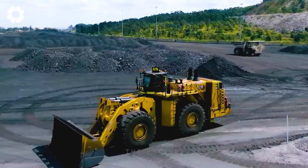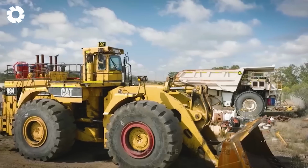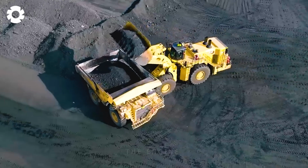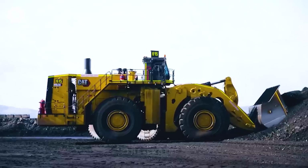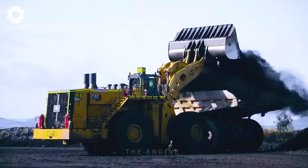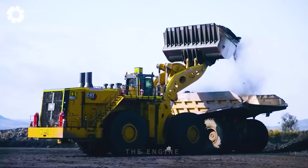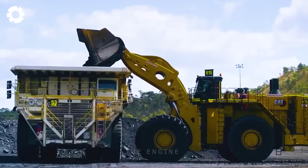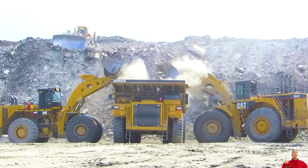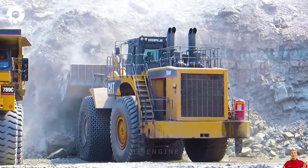The CAT 994K wheel loader has become an integral part of Batchfire Resources mining operations. Advanced capabilities and powerful performance optimize work efficiency and reduce wait times. Skilled miners are ready to challenge the capabilities of the machine, ensuring smooth and efficient mining operations. With the help of the Cat 994K wheel loader, Batchfire Resources is able to handle large amounts of material and maintain an efficient and sustainable mining process.